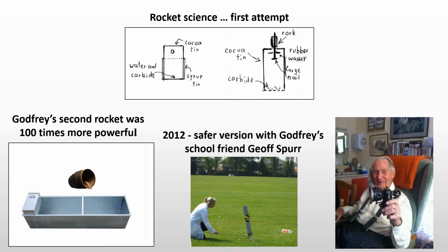And there was a huge explosion, and the cocoa tin flew over the top of the house, landing in the street outside, just as his mother was returning home. And she was very shocked by this. On the right, there's a diagram of a submarine, which just relies on the gas being generated, not on exploding it. So you could probably do that with baking powder and vinegar.